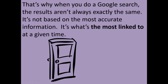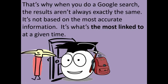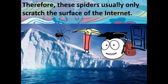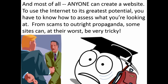That's why when you do a Google search, the results aren't always exactly the same. It's not based on the most accurate information. It's what's the most linked to at a given time. Therefore, these spiders usually only scratch the surface of the internet. And most of all, anyone can create a website. To use the internet to its greatest potential, you have to know how to assess what you're looking at. From scams to outright propaganda, some sites can, at their worst, be very tricky.